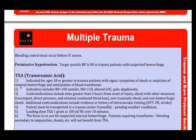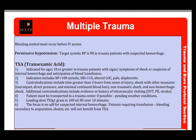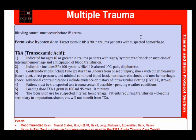So with the TXA, again, we're covering this in another section. You can read responsibly on this with regards to the indications with blood pressure less than 100 systolic, heart rate greater than 110, and other signs for shock, for hemorrhagic shock. And then they make mention of the contraindications and some of the other parameters.